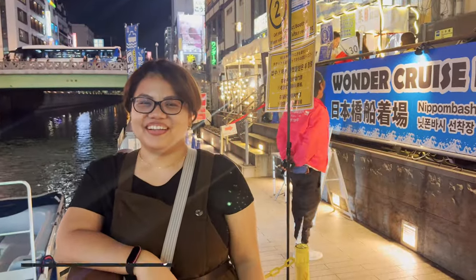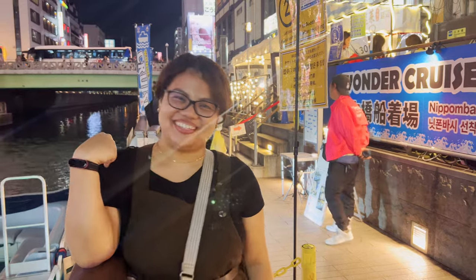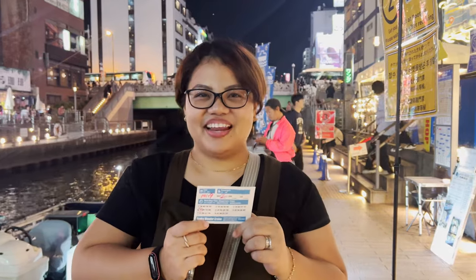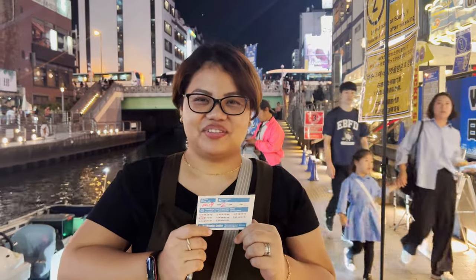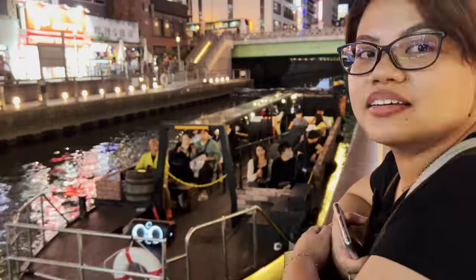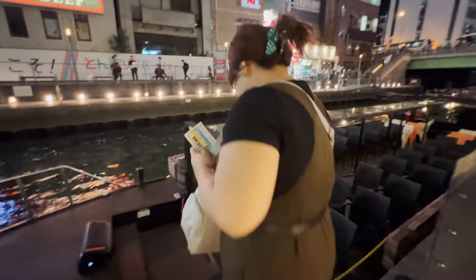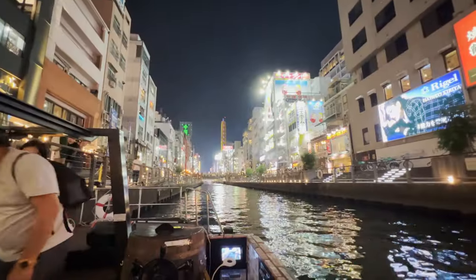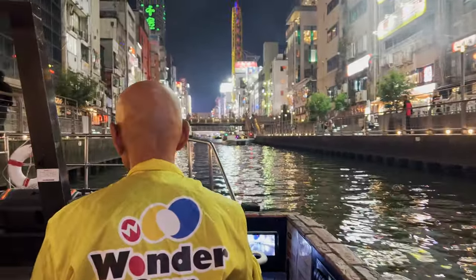Nandito na kami here sa Wonder Cruise Party and we are waiting for our turn to go to the cruise. So dito pala kailangan ng reservation prior sa day na balak nyong puntahan itong Wonder Cruise Party. Kasi check nila kung may reservation. Kami sa first row. VIP section.